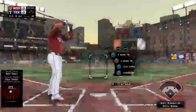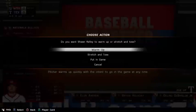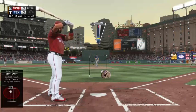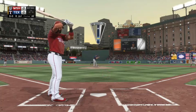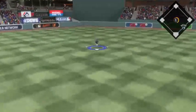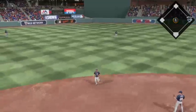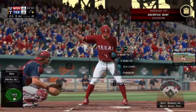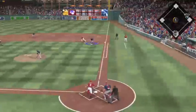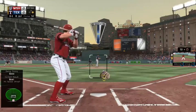Elvis Andrus gets things started here in the sixth for the hometown team. And some action out in that Washington bullpen now as we see both a left-hander and a right-hander throwing. Drilled right back up the middle. And that's a base hit. So a little first pitch swing in there as he's on to kick off the inning. Brian Holliday in now. Popped out in his first trip. Yeah, he just uppercut a fastball. That top hand kind of dragged through the zone, which caused the bat head to drop a little bit.